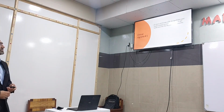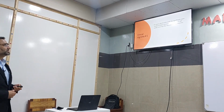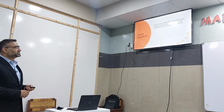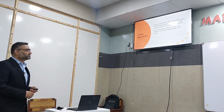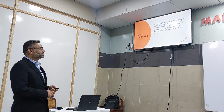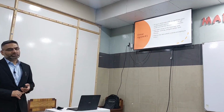Typically, a 25-year-old female with no significant past medical history complains of pain in both hands and a rash, which has been going on for about 3 months. The pain is worse in the morning with stiffness and swelling, and gets better with activity. She also has a rash on her face which is worse with exposure to sun.